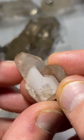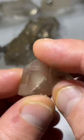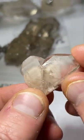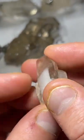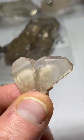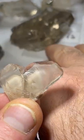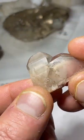Okay, here's another one. This one has a clay phantom going on in the back. This is what sets this apart from any other Japanese law twinned area in the world, is this clay phantom. And of course, amazing, there's crazy shapes. Ridiculous shapes. I've never seen so many weird Japanese law twin shapes from any other deposit ever. I've seen the weirdest stuff.